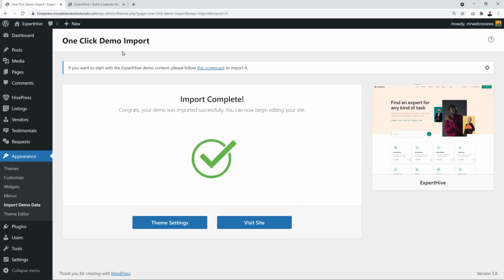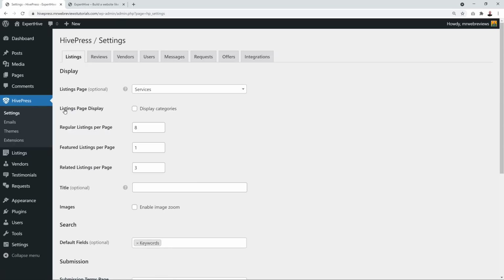For this, we go back to our WordPress dashboard. As you can see, we have 1, 2, 3, 4, 5 different tabs here. We have HivePress, Listings, Vendors, Testimonials, and Requests. Under HivePress, these are all the settings for our theme. You can define how many listings you want to display per page, how many featured listings, how many related listings, etc. And this will apply also for reviews, vendors, users, messages, requests, and offers. So these all together are our main settings.